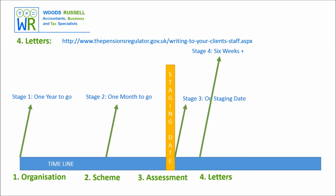An important point to remember here is that if employees want to opt out, you must collect and keep their response in writing. It's not good enough to rely on their verbal communications, and I've seen examples where the Pension Regulator has levied fines against companies who have not kept good written records of their employees' responses to opt out.